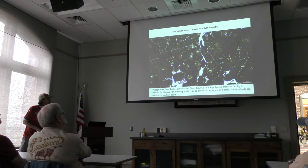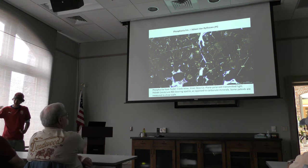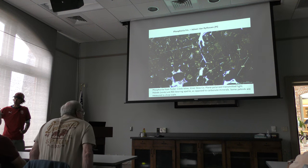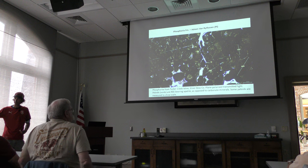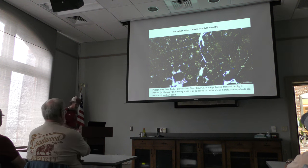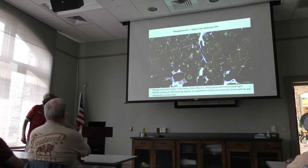So these are called peloids, but what they are is phosphate-rich ooids. Ooids are those little sand grains that roll back and forth in the shoreline environment and gather up little calcareous blobs and then get cemented together over time.